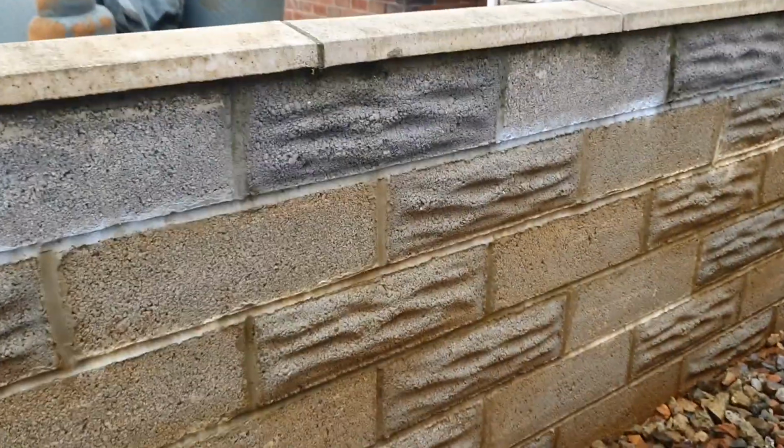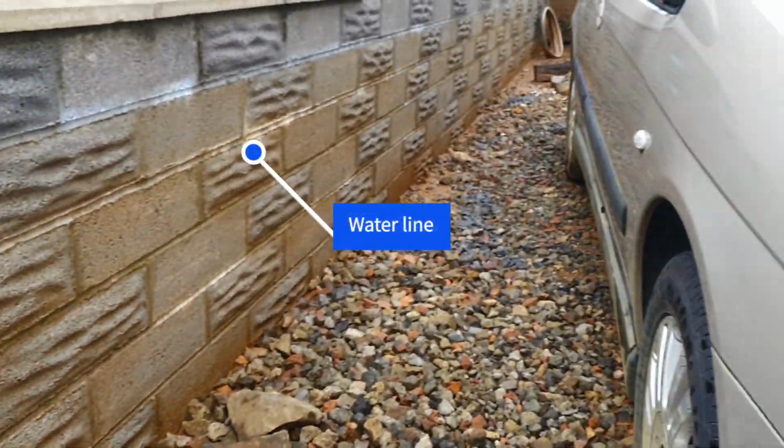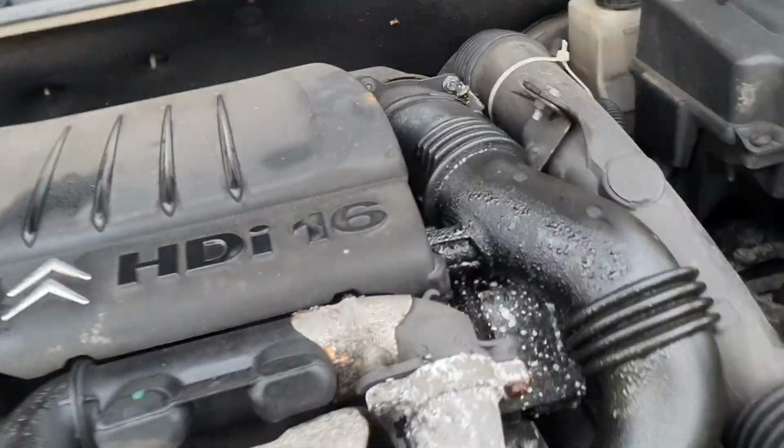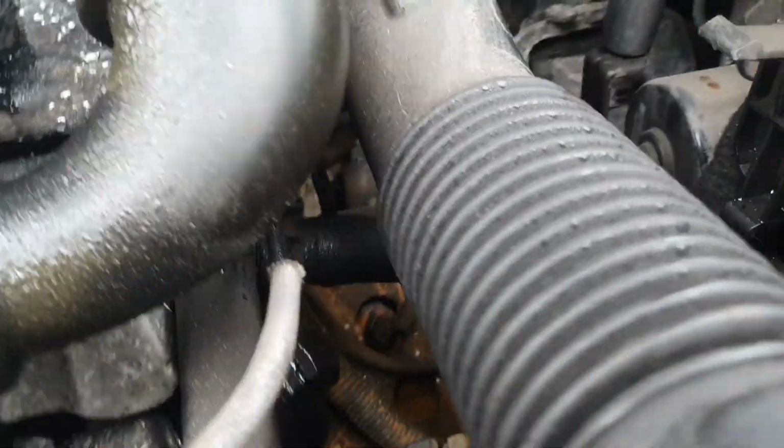No, that's alright. You could go the inside then. Go the water line inside. Yeah, we'll take a look at that now. So, Citroen HDI 1.6. You can see in there where the water's come up to.